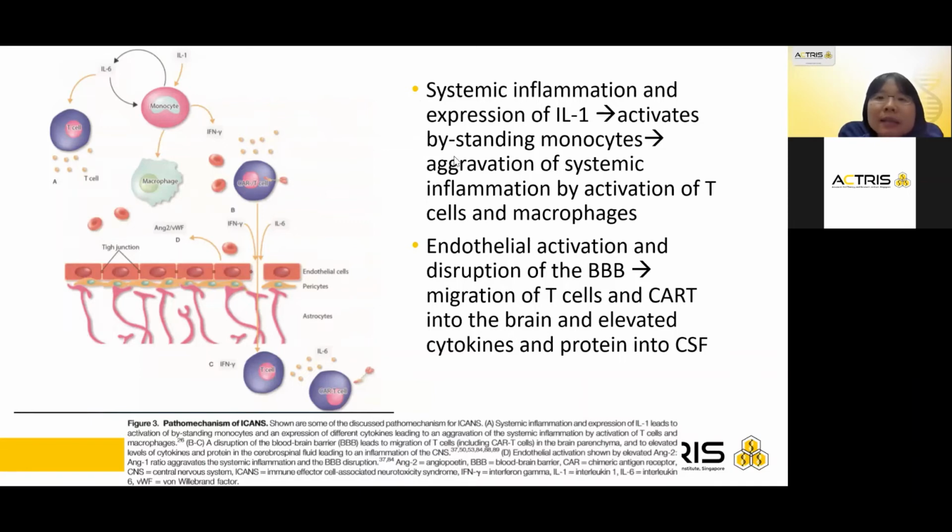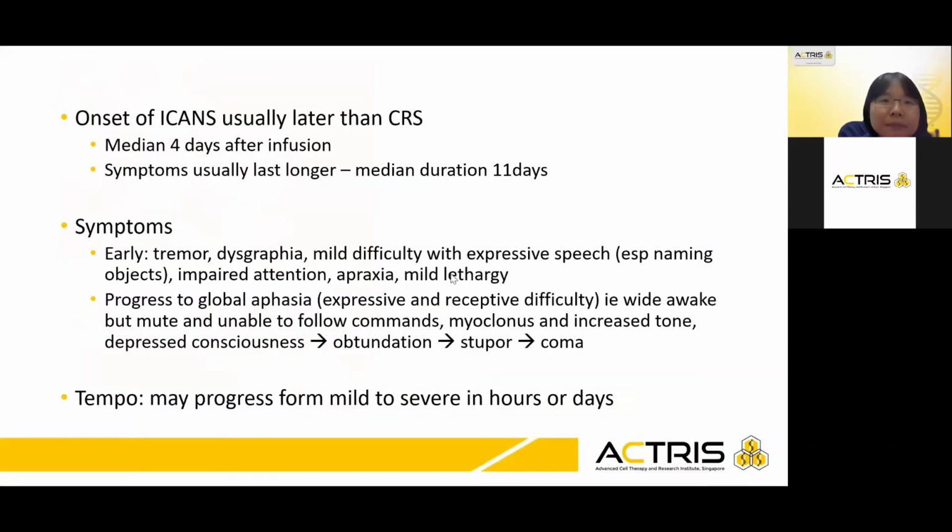This activates the bystander monocytes, which aggravates the systemic inflammation by activation of T cells and macrophages. There's also endothelial activation and disruption of the blood-brain barrier with migration of the T cells and CAR T into the brain, leading to elevated cytokines and proteins in the CSF, the cerebrospinal fluid. So the onset of ICANS usually follows that cytokine release. That means it happens usually after cytokine release, and the median is about 4 days after infusion, compared to cytokine release, which the median is about 2 to 3 days after infusion. The symptoms, however, do last longer than CRS, and the median duration of ICANS normally is about 11 days.